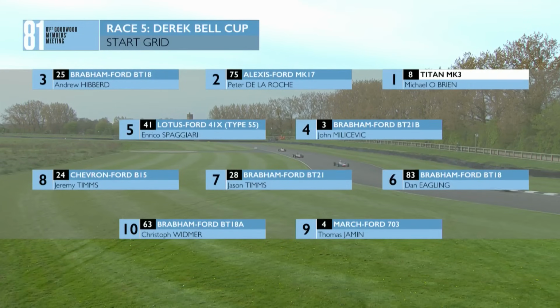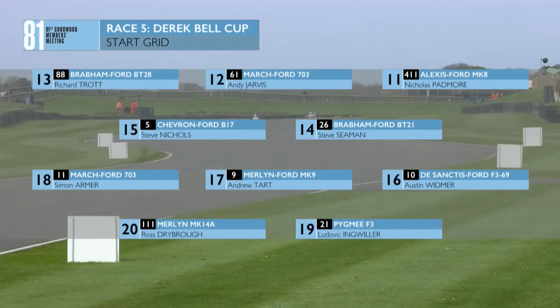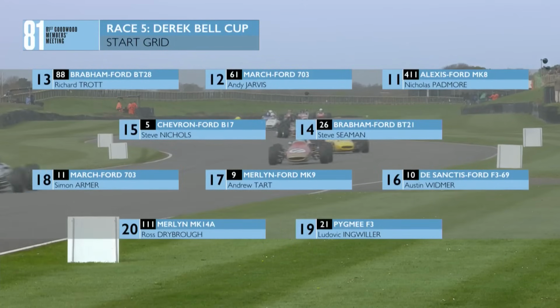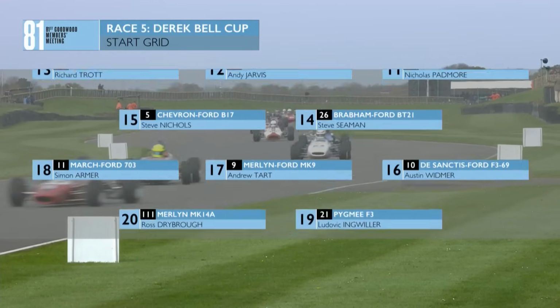Behind, row 4, rounding out the top 10, the March of Thomas Jammer, and the 10th, Christoph Widmer in the Brabham. No Nick Padmore from row 5, so it will be Andy Jarvis in the March from 12th, Richard Trott in the Brabham from 13th. Behind them, Steve Seaman in the Brabham, Steve Nichols in the Chevron, row 7. In 16th, the De Sanctis of Austin Widmer, Andrew Tart in the Merlin, then Simon Armour in the March from 18th spot.